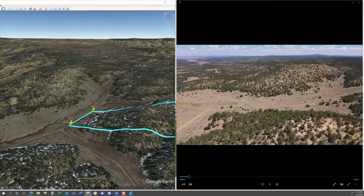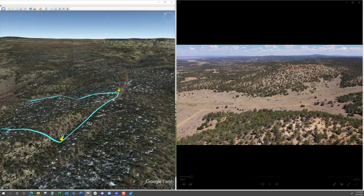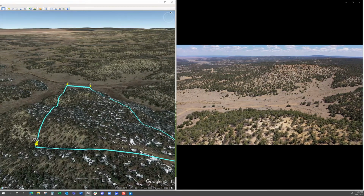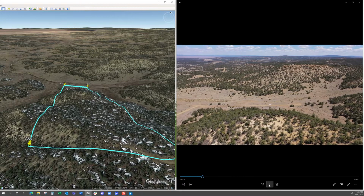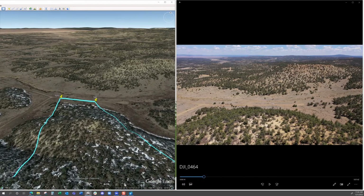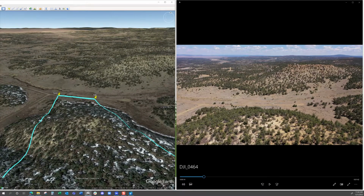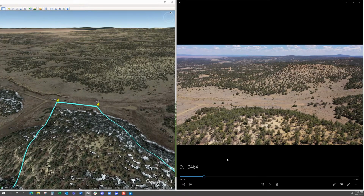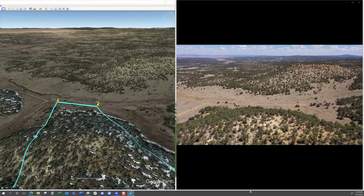So let me get this on Google Earth for you. Okay, so here we are looking. This is the top of the hill on the property. So these are views you'd get if you perched your cabin up here. So it's great views. But right now we're at this clear spot on the drone video on the right side of the screen, right here where the cursor is on Google Earth. So we're kind of looking right about here now on the drone video.